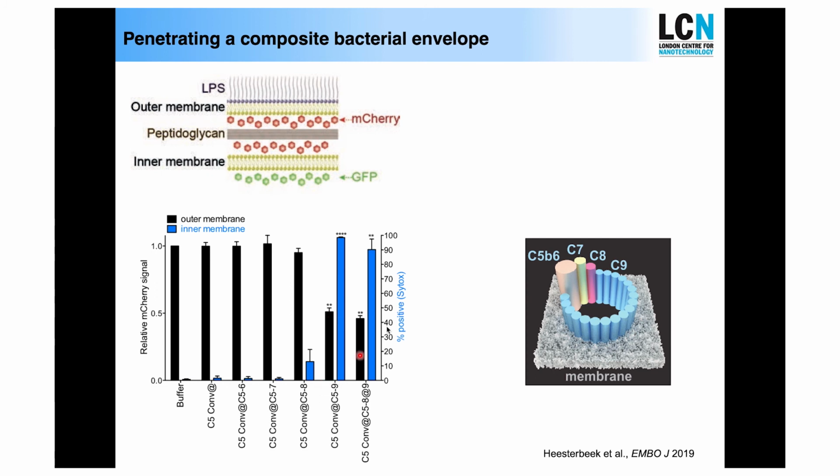At the same time, we can monitor, plotted here on the right axis, the staining of bacteria by nucleic acid stain, which you see is pretty much 0 for the control. You see that the inner membrane is compromised, where the bacteria stain for Sytox once they are exposed to the membrane attack complex. That is basically what you have in this column here. So you see the mCherry signal going down, which means the outer membrane is perforated, and the Sytox signal going up, which means the inner membrane is perforated.